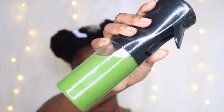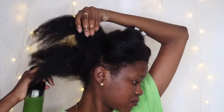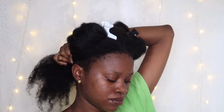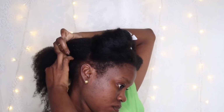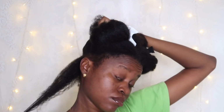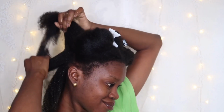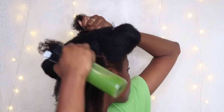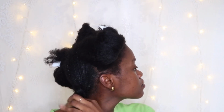So now it's time to spray it on my hair. As I already told you, I would advise you not to put it in this type of bottle but in a regular spray bottle. How I spray it is I part my hair into 4 big sections, then I spray it on my scalp. The scalp is where the hair grows from, so I would advise you to spray it on your scalp.